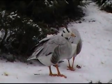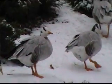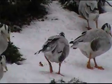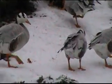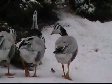These are bar-headed geese, and these are from India. These are your highest flying birds in the world. And we have around 40 of them. They'll fly 30 to 35,000 feet, which is higher than most airplanes fly.